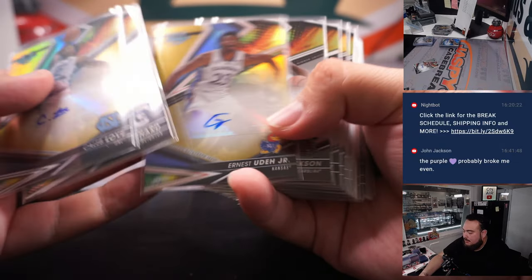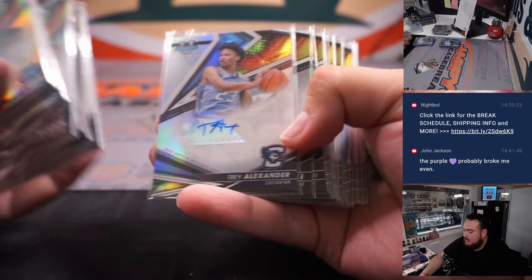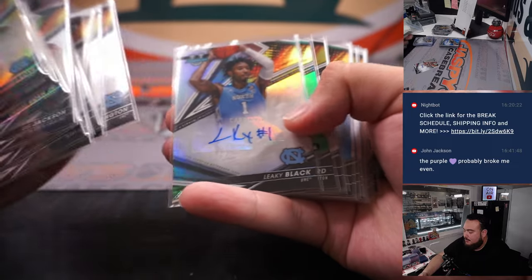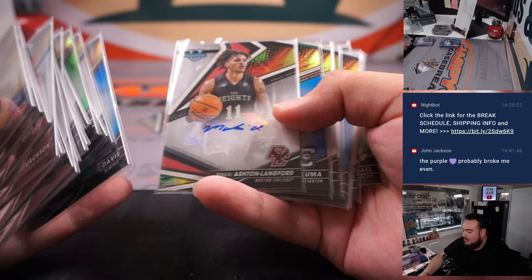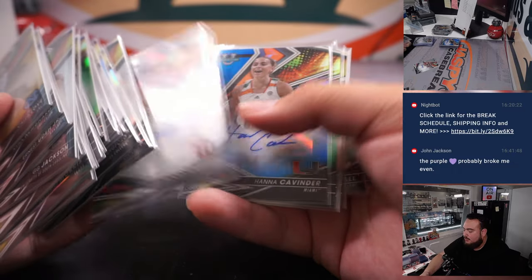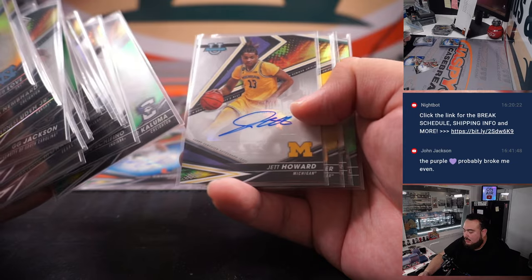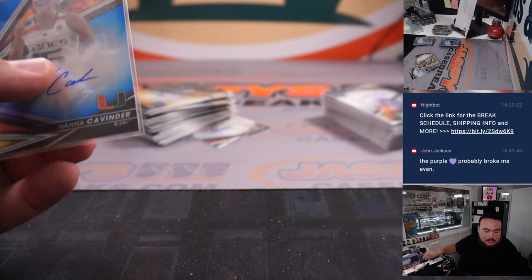Caleb Love, Gold, Nebhard, Ernest, G.G. Jackson, Shutt, Artero Morris, Mins, Alexander, Battle, there's a Kyle Lofton Green, Livingston, Phillips, Washington, Black again, Nebhard, Walsh, Holmes, Kendrick Davis, Ashton Langford, Kaluma, Khalil Ware, Hood Schifino, Hannah Cavender was a nice color, another Kaluma there, Jet Howard, Adam Flagler, Trey Alexander, P.J. Hall. So that's pretty much it, guys.